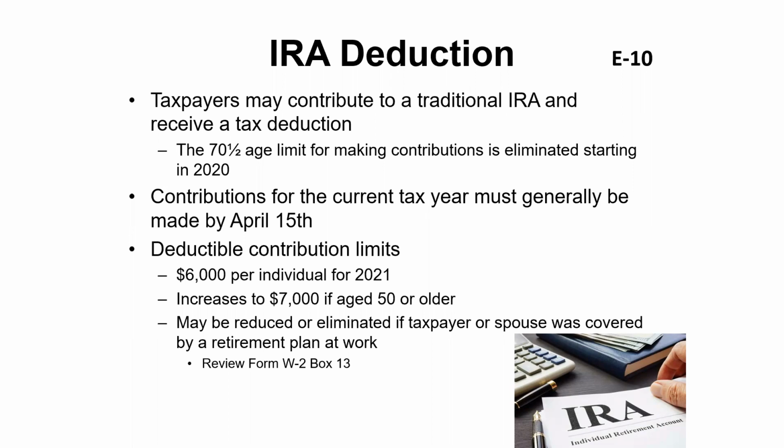The contribution has to be made by April 15th, or in this case, April 18th of 2022, the original due date of the return, in order for us to take a deduction. Payments made in 2022 can actually be applied to the 2021 year. Contribution levels have not changed for the IRA. It's $6,000 per individual for the 2021 year. If you're age 50 or older, you actually get another $1,000, so it does go up to $7,000.